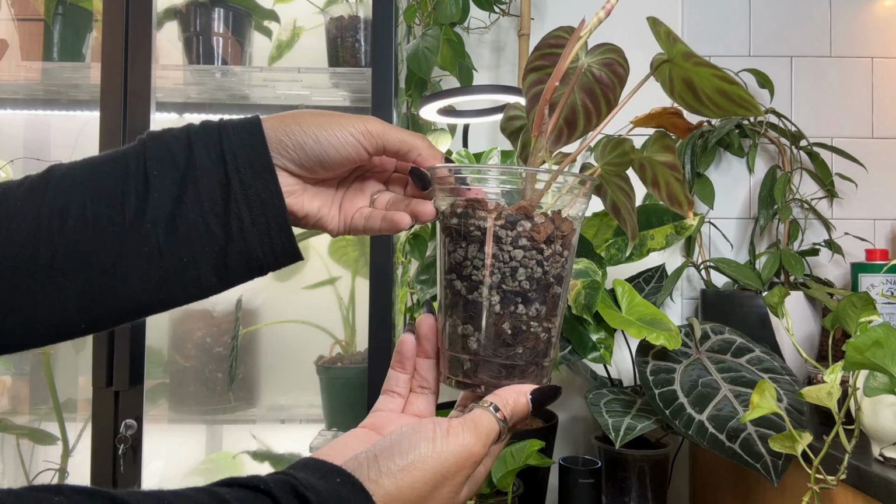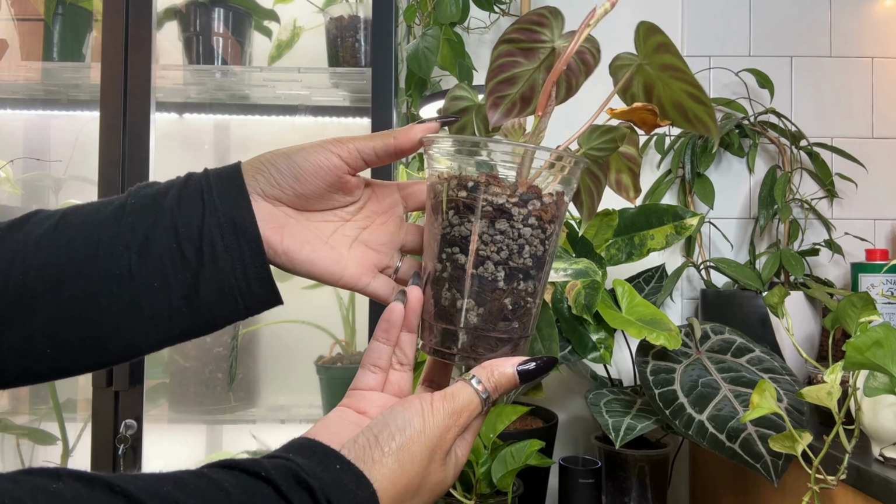I purchased this from Trader Joe's for only $7.99, which was obviously such a steal. During the summertime of last year, I actually sold my other Varicosum as a result of falling out of love with it at the time. But I was so happy to reintroduce another Varicosum back into my collection, especially at this size.